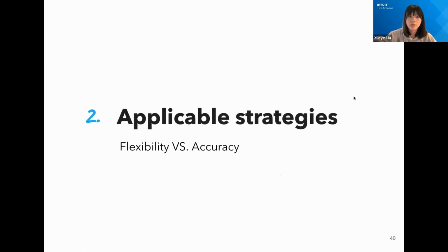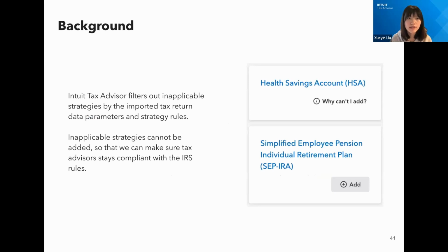So that's the first example. Another one is about deciding which strategies should be applicable, and it's about finding that sweet spot between flexibility and accuracy. ITA filters out inapplicable strategies like this one by the imported tax return data parameters and the government rules on the strategies. Those inapplicable strategies cannot be added, so that we can make sure the user stays compliant with the government rules.